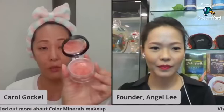So I just poured out a little bit onto the jar lid. I'm going to show you two different effects, if you want to apply it using the brush or using your fingertips. Actually, mineral makeup is so easy to use, it's a no-brainer. Okay, I'm going to show you first.